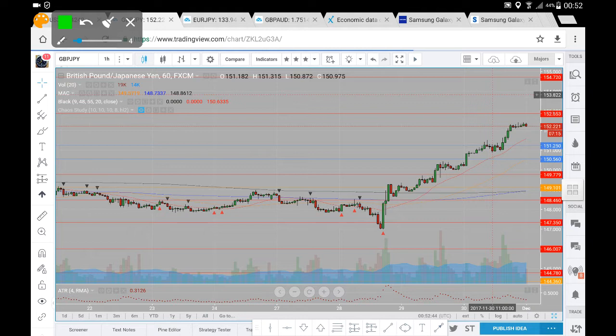Now, if we do get the continuation that we are expecting, we would expect to see price test 152.85, from which we might see some selling momentum take us down to 151.25. Or we might even have a shallower retracement than that. But the key level that we're looking at is from 152.85 to possibly down to 151.25.